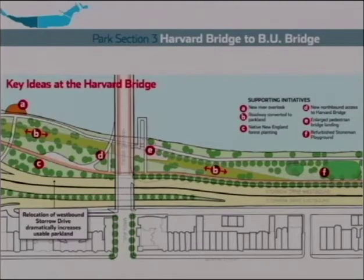So we are now mixing these images and plans, and we come now to the park between the Harvard Bridge, Mass Avenue Bridge, and the BU Bridge. This is a place where the Esplanade gets very, very tight, as anybody who's been out there on it knows. And again, as with the Longfellow Bridge, there is a move on Storrow Drive that can bring all of Storrow Drive under an inland arch. And that would open up an amazing amount of parkland.